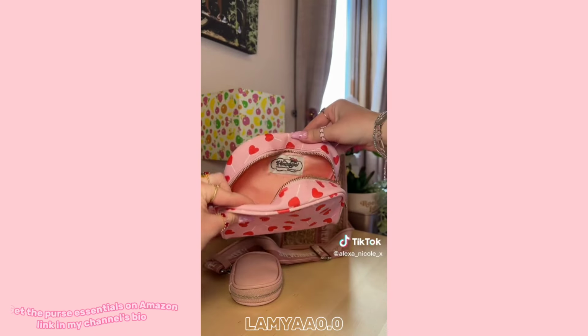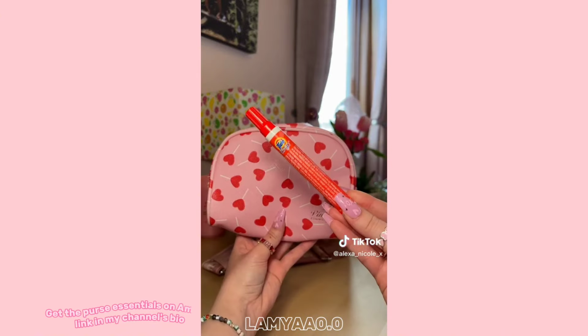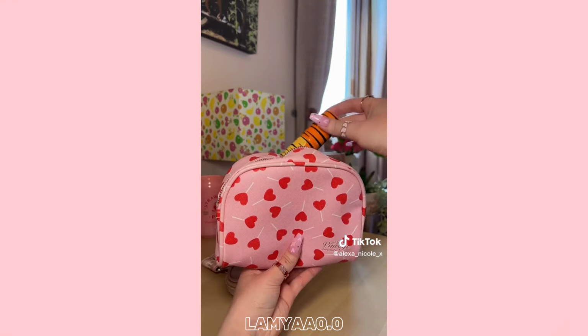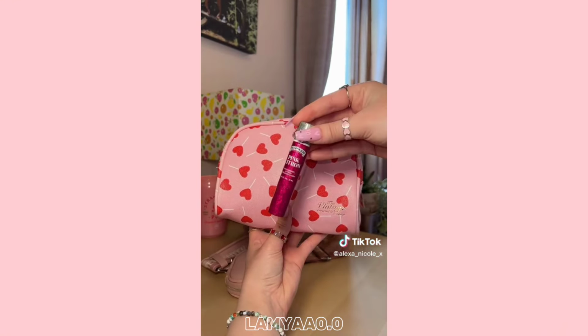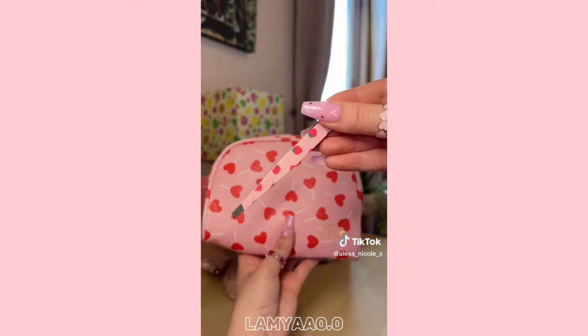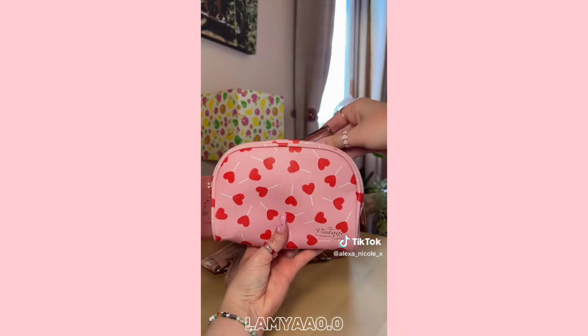My purse essentials typically don't change unless I'm switching out my wallet or cosmetic bag. Now, I do carry a lot, but you just never know what situation you may end up in, or if a friend needs something, I'm usually that person that has anything you need. One thing I will change daily is whatever lip combo I'm wearing, I'll carry that around with me.